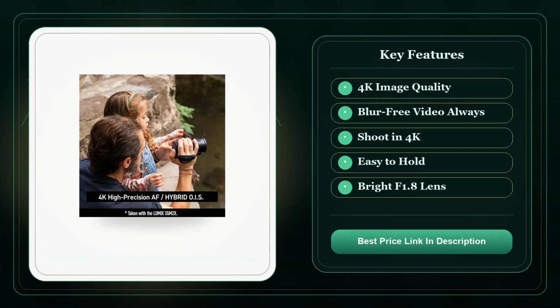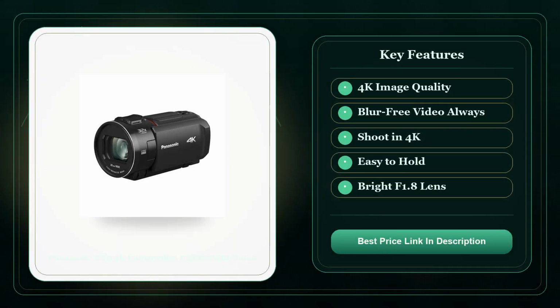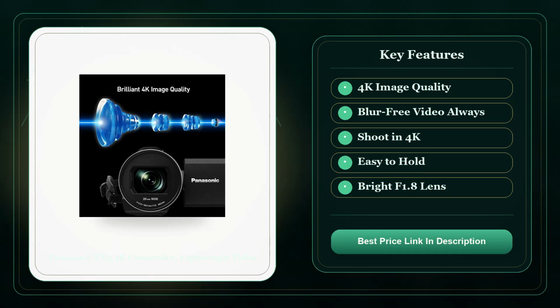I tried shooting a birthday party with kids running around, and the camera jumped into auto mode instantly. No need to wrestle with focus points or aperture sliders. The autofocus locks onto faces quickly, and it stays locked even when a child moves from a table to the cake. That kind of confidence is a huge relief when you're trying to capture a fleeting moment without staring at a screen for a minute.